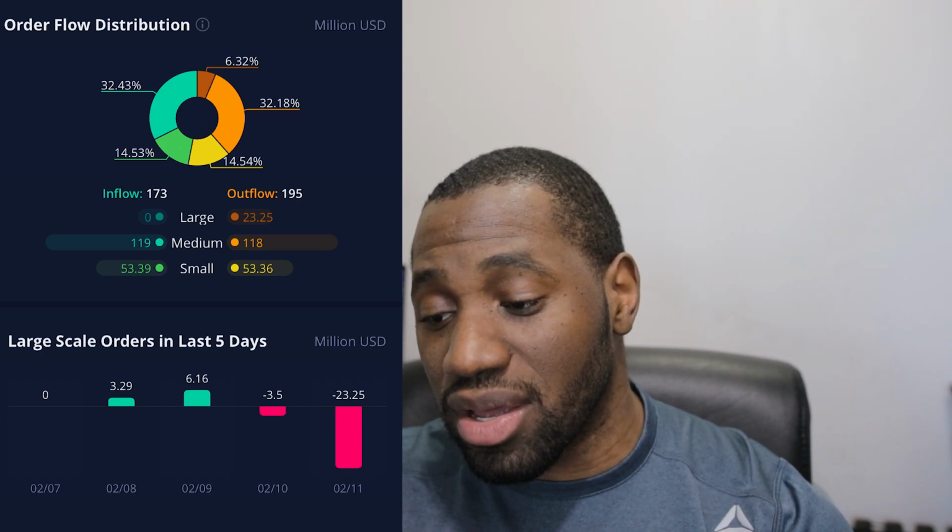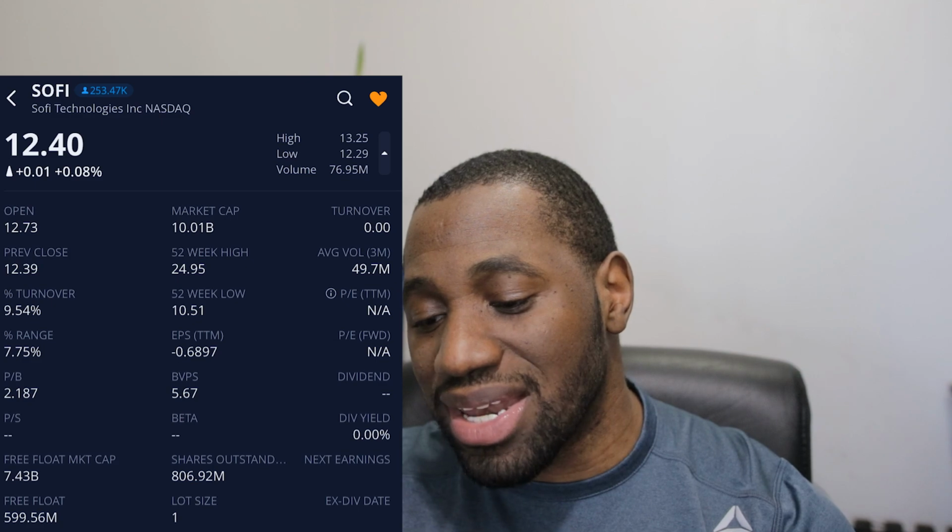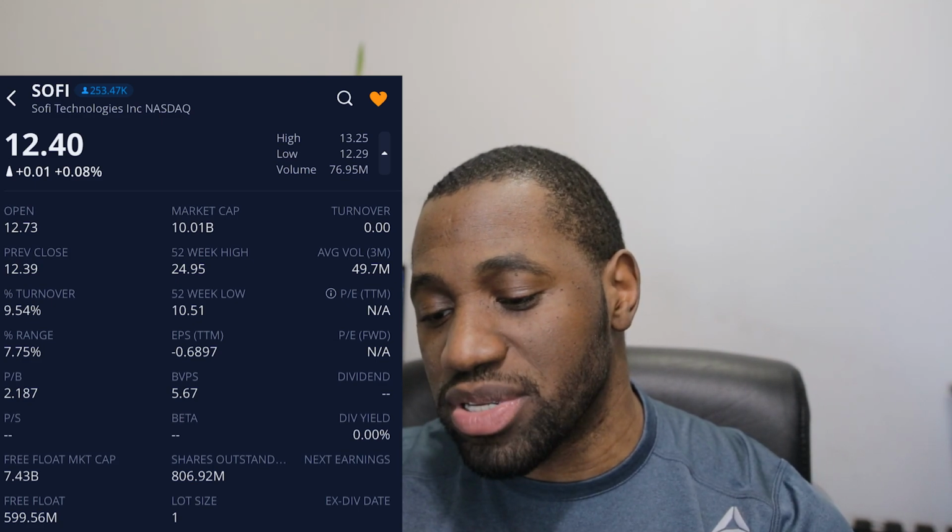And then when we take a look at the turnover ratio, it was at 9.54%. So again, this is up there, and it just shows us there's a good amount of traders going in and out of the play. Many are holding on to their positions, but this is a stock that is very liquid, and we're used to seeing this since it did have above average trading volume. So now let's go into the final thoughts, and we'll go over some more details as well.